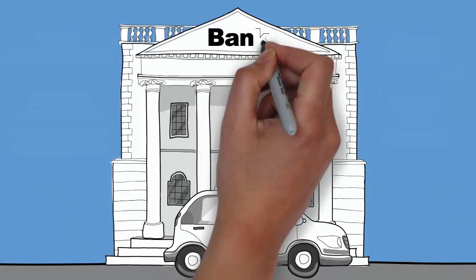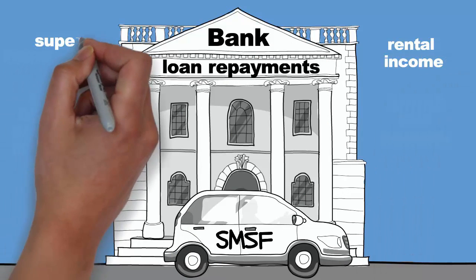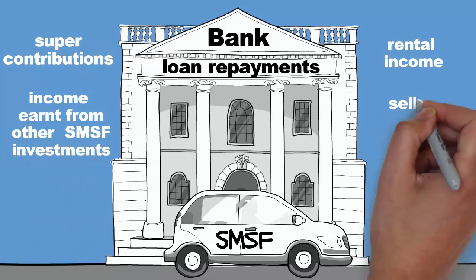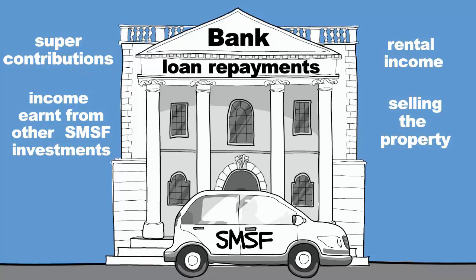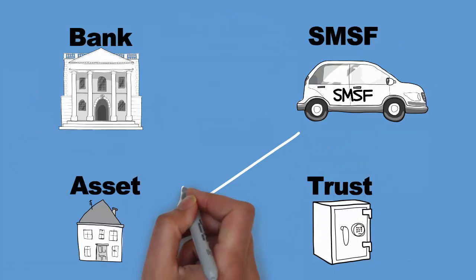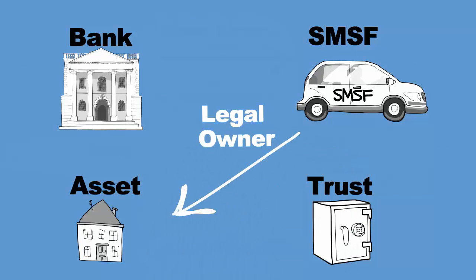The loan can be repaid from rental income, employer and/or personal super contributions, income earned from other investments owned by the SMSF, or by selling the property and repaying the outstanding debt. The rent and any capital gains are taxed at the standard superannuation or pension tax rates. Once the loan is repaid in full, the SMSF has the right to take ownership of the property.